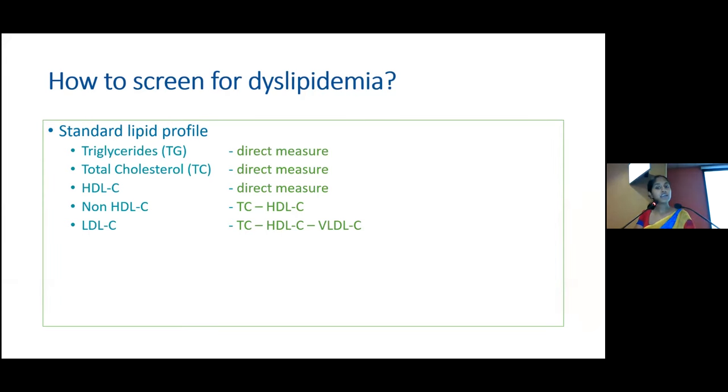You deduct the estimated VLDL cholesterol and the HDL from the total cholesterol, and thereby you arrive at your LDL. So how do we estimate the VLDL cholesterol? It's roughly one-fifth of your total triglycerides, right? So that is how a standard lipid profile is produced.